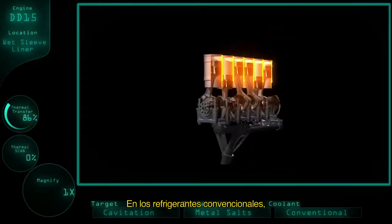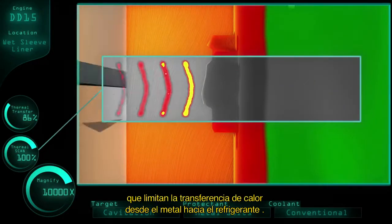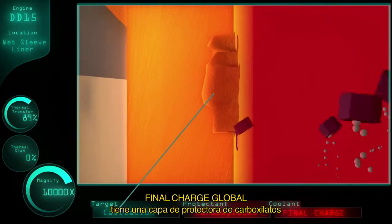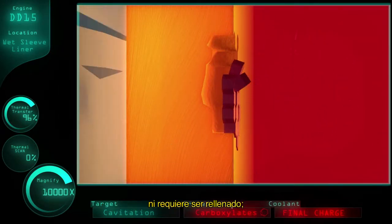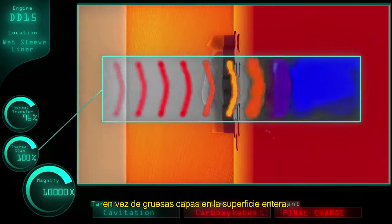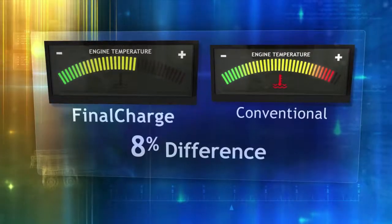With conventional antifreeze, the metal is protected by creating a thick layer of insoluble metal inhibitor salts, which limits the transfer of heat from the metal to the coolant. Final Charge's protective layer of carboxylates protect in a way that does not wear out and rarely needs to be replenished because its protective properties specifically target corrosive sites instead of thickly coating the entire surface. The difference in heat transfer rate is as much as 8% better with Final Charge.